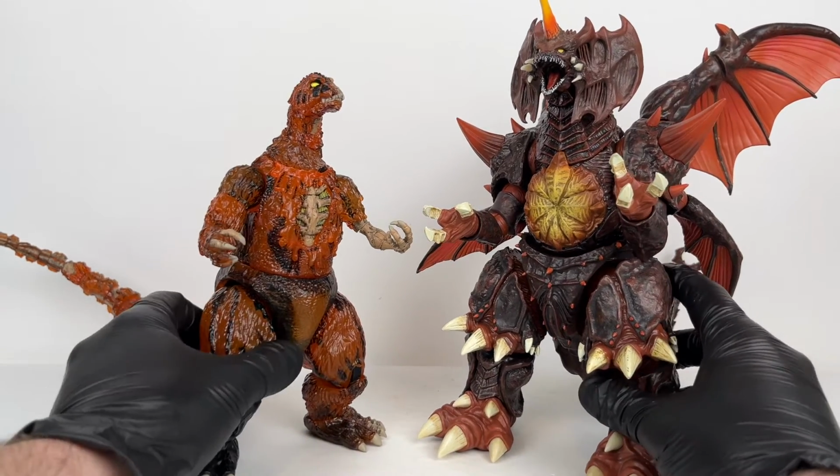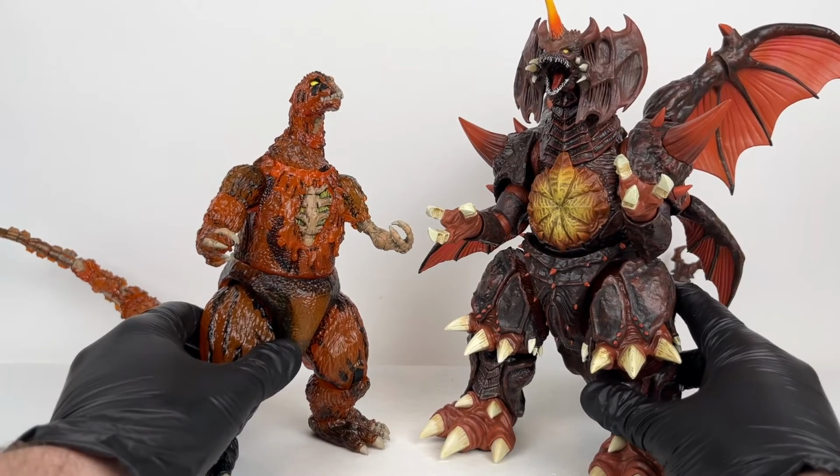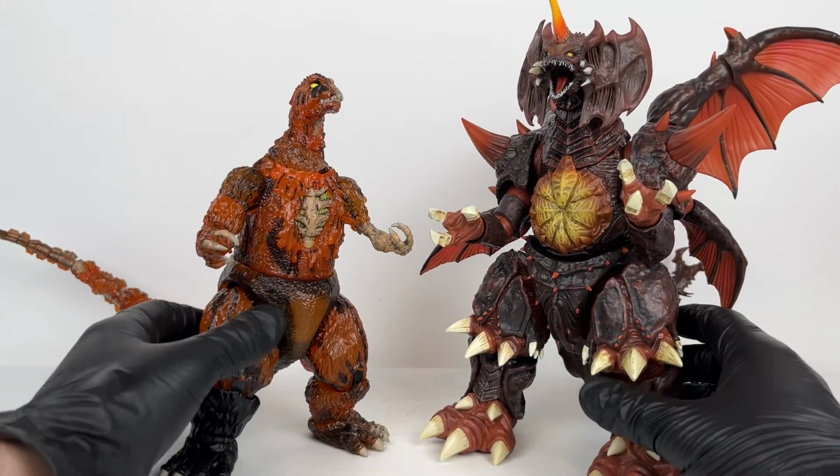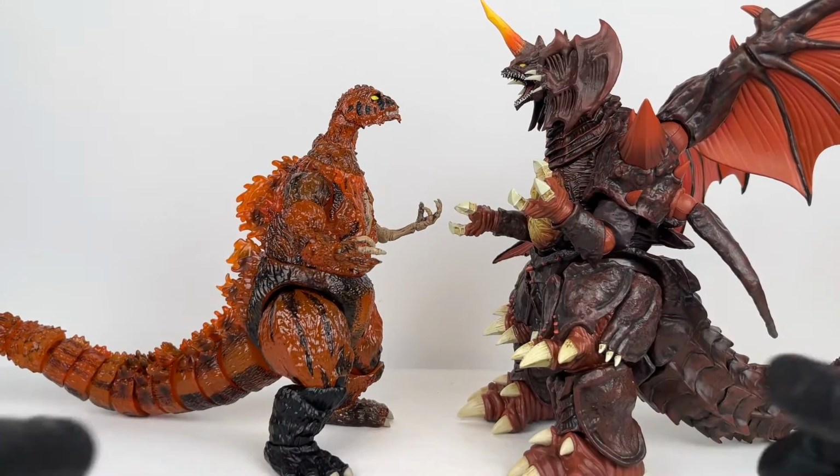But guys, super amazing work from Super7. If they keep up this level of work, they are just going to be unstoppable in the future. They definitely get the award for most improved. Looking back on their first couple releases to these guys, oh my goodness.